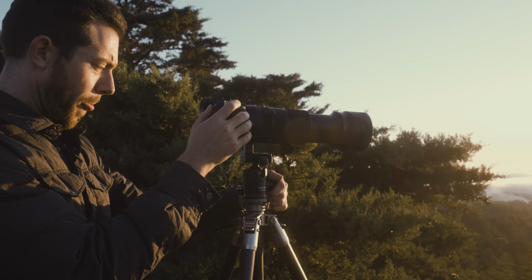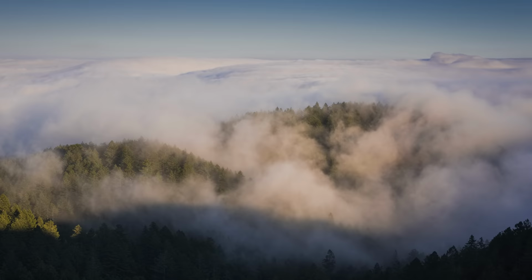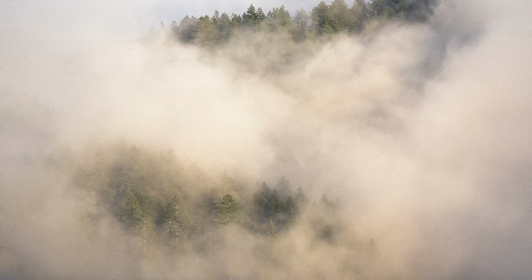Now, before we dive into this sunset shoot, I just want to show you a few images that I captured earlier in the day. I thought this image was a nice change of pace from my usual sunset fog photographs, and I captured this one just a little bit earlier from a different part of the mountain.